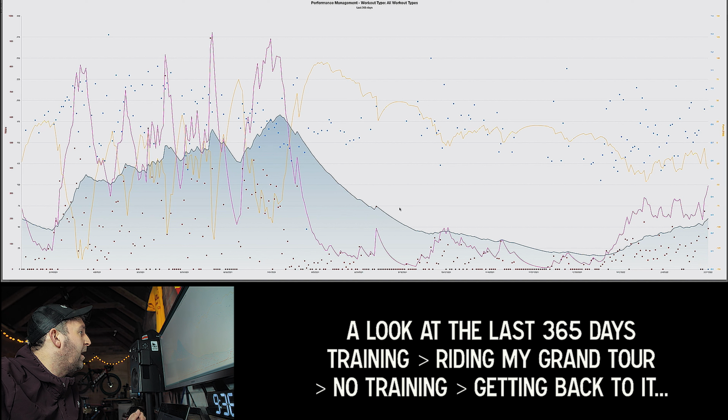So let's look at the first part of last year. You can see that there are lots of red dots in the air floating around. This indicates that I was very active in the first part of the year. As we can see, after the Grand Tour, almost all the red dots are sitting on the bottom, which means I was very, very inactive.